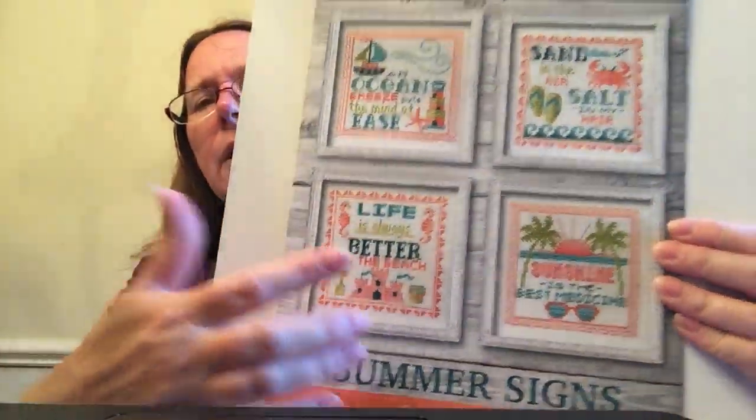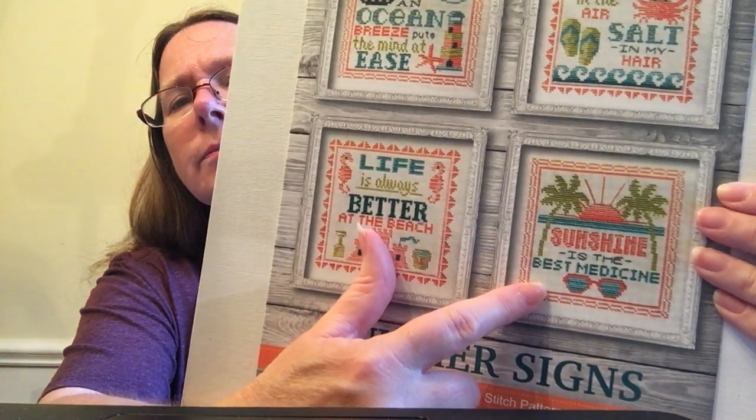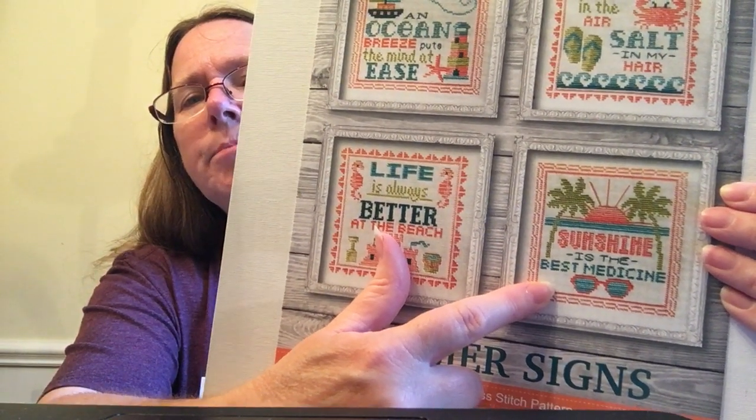The next one I've worked on, I told you I've worked on a lot. I'm doing the Summer Signs from Tiny Modernist, and the one I worked on this week was Sunshine. Sunshine is the best medicine, and that is so true. It's been raining here a lot. I miss sunshine. I'm hoping we'll get some today, but we're supposed to also have rain. I need sunshine, but not heat. If it could be sunny and like 75 degrees, 80 degrees all the time, it'd be great. When it was sunny earlier this week, it was in the 90s. It was hot.